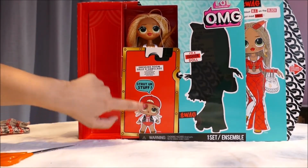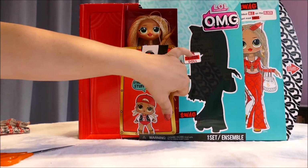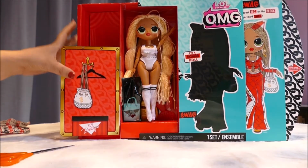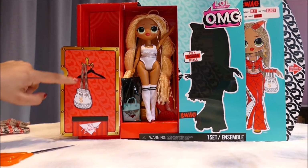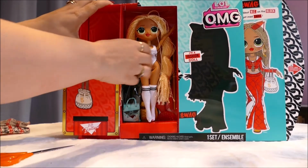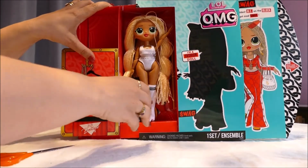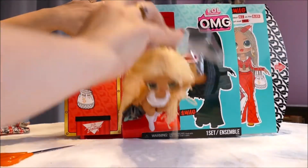Up there, of course, is MC Swag, who I have from the LOL mini dolls. Open it up here, you can see she's got, oh, there's her shoebox down here and a bag. Wow, she looks so pretty. She looks very beach Barbie, actually, to make a comparison.